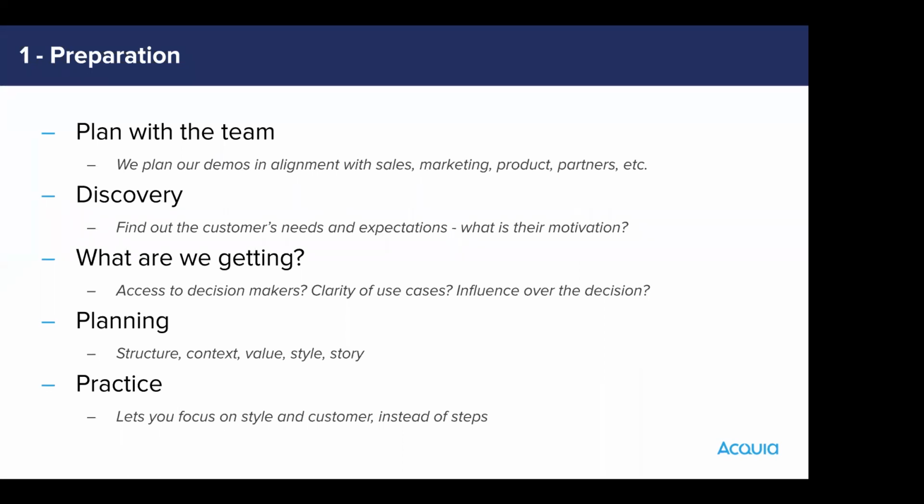We can show thousands of different things using the DXP. What we want to do is highlight those things that are going to be impactful to the customer.